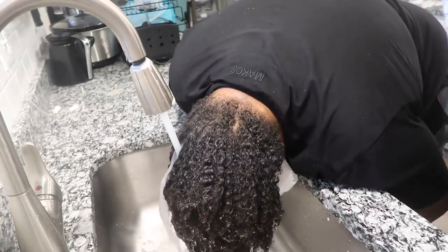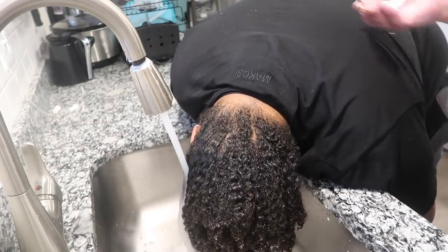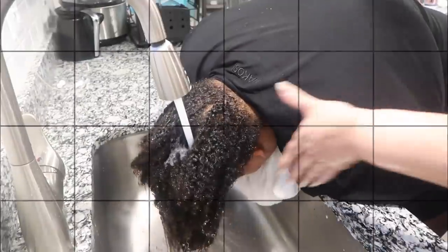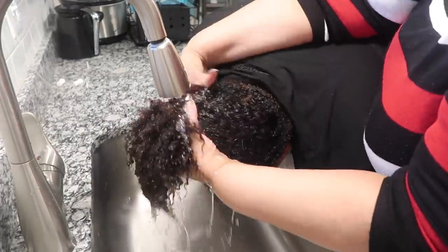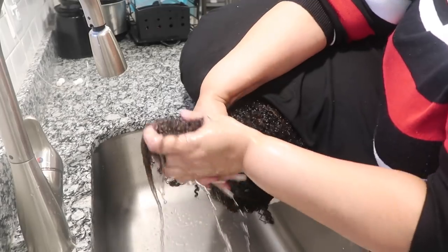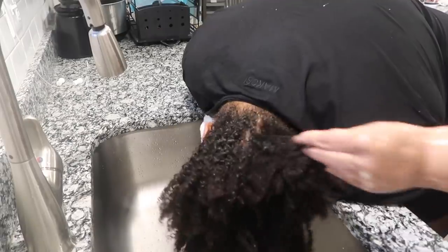Now I'm going back in, you all, with the Nexus Humectrix. This stuff, baby, it works miracles, okay? Miracles. I don't want to rinse all the conditioner out, but it feels a lot different than it did. Look at those curls in Tina's hair.